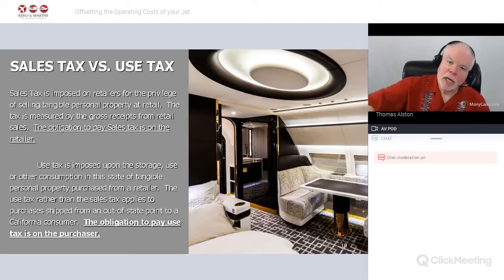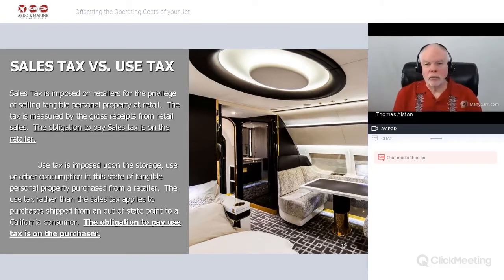Here's the actual definitions out of the law about sales tax. Sales tax is imposed on the retailers for the privilege of selling tangible personal property at retail. The tax is measured by the gross receipts from retail sales. The obligation on the sales tax is on the retailer. Think of it as the seller. In California, a sales tax is a very narrow definition. It has to be delivered inside of California and out of the inventory of someone who has a California seller's permit. Every other sale is, by definition, a use tax transaction.